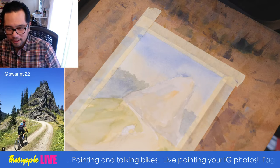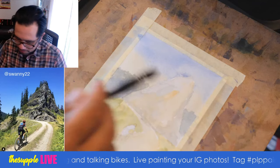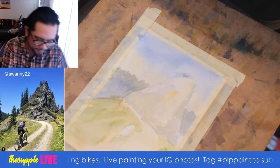All right, so what are we doing here? We've got the background, got the trees. I'm going to start putting a little bit more color into this rock feature here.